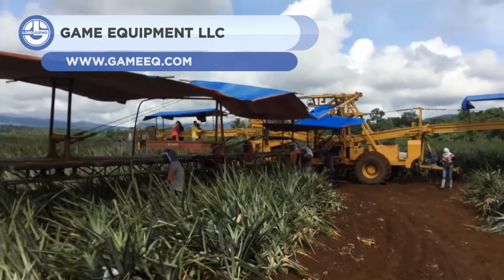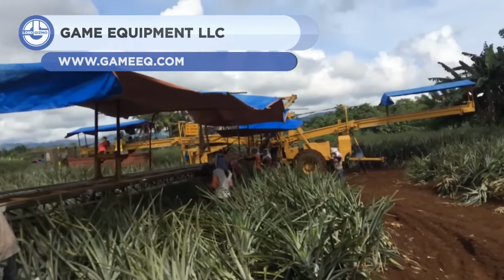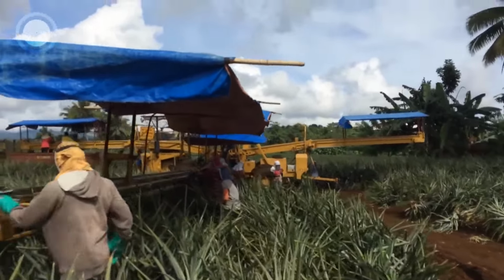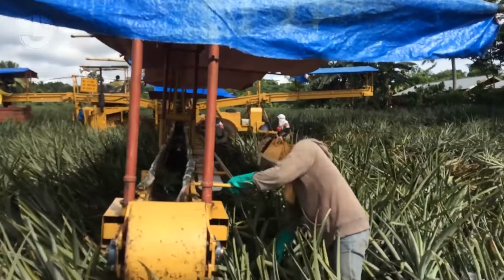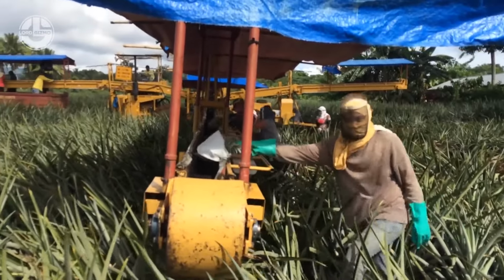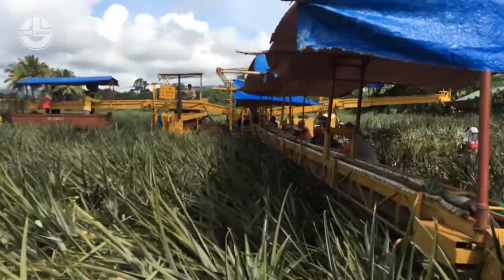Game Equipment LLC is renowned for manufacturing tractors, scraper tractors, sugarcane loaders, haulers, and planters, plus pineapple farming equipment and vegetable sprayers. This machine is one of their pineapple harvesters. It can pick pineapples from big farms quickly and effectively.